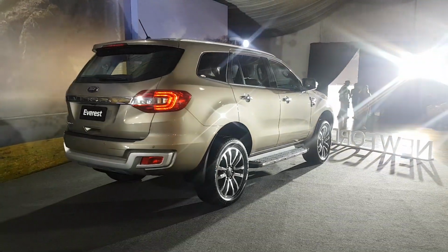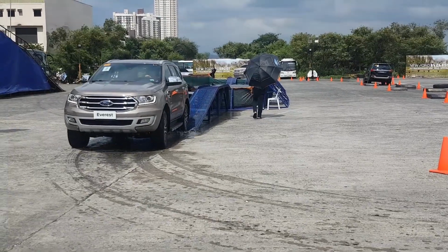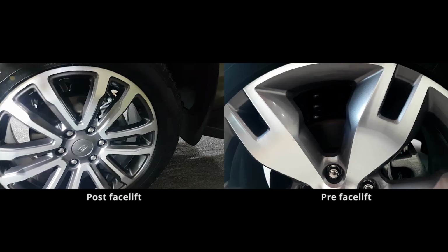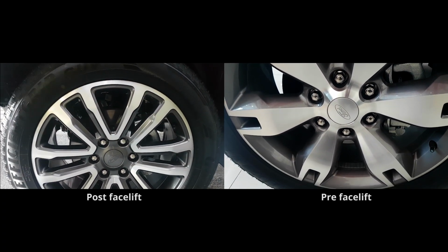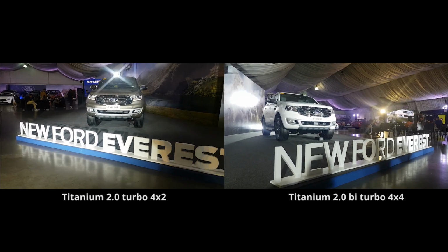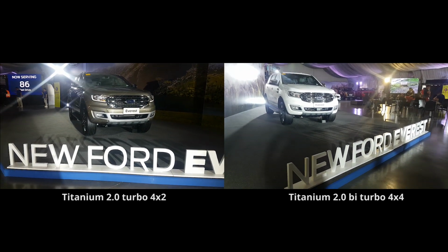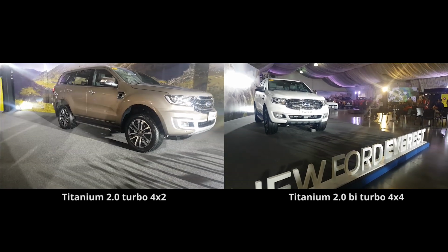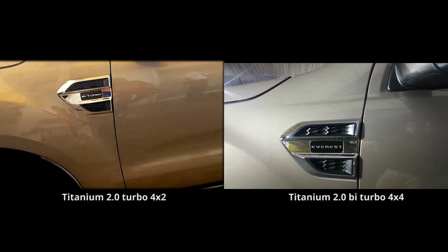It has a new grille. It has a new bumper molding at the front. And it has new wheels. On the outside, the Titanium 4x2 and the Titanium 4x4 are pretty much identical. The only difference is the badges on the side. On the 4x4 it says Bi-Turbo, and on the 4x2 it just says Everest.